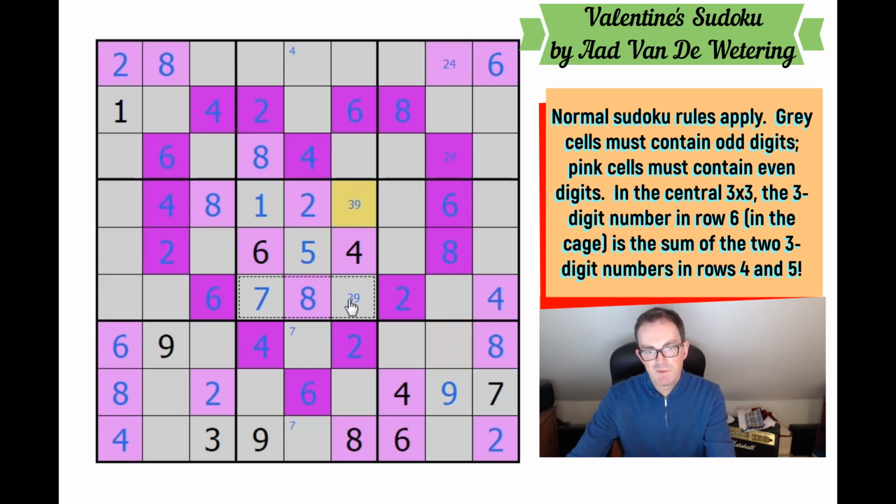Oh, and because of the ordering, we're going to be able to resolve the fact that the top cell must be the 9. 9 plus 4 is 13, so we get the 3 here, the 1 carry. 2 plus 5 plus 1 is 8. 1 plus 6 is 7, so this is the correct central box. Lovely.